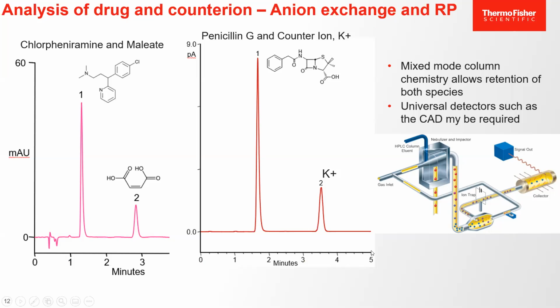So where you've got the potassium, here's the potassium picking up, and it's binding to the column because it's also got an anion exchange site on the column. And it binds the penicillin because of the reverse phase and a little bit of the ion exchange as well. And this is another drug on the right with malate as a counter ion. So you're picking up both of these analytes and the small molecule drugs at the same time using a specific detector and a specific column.